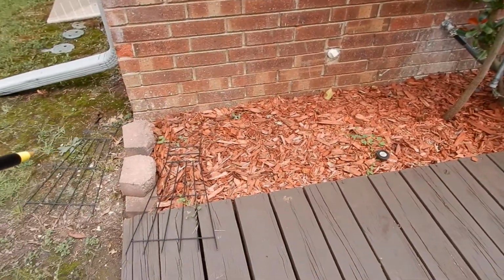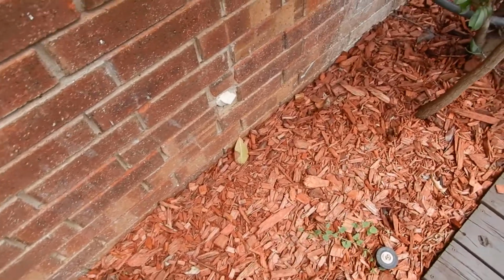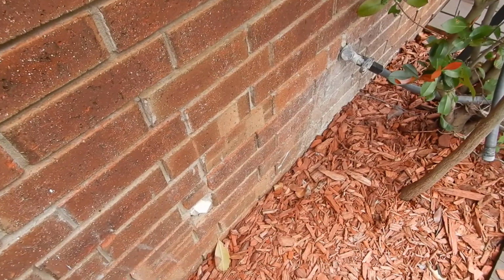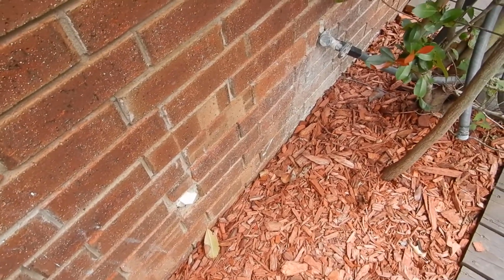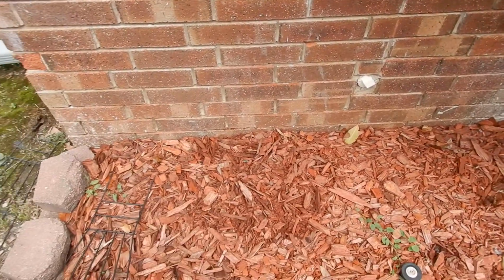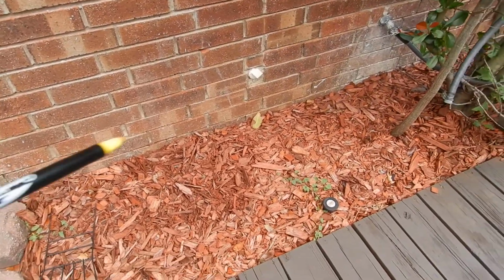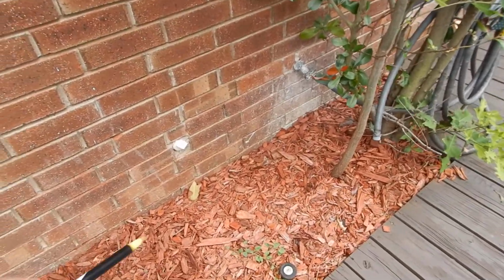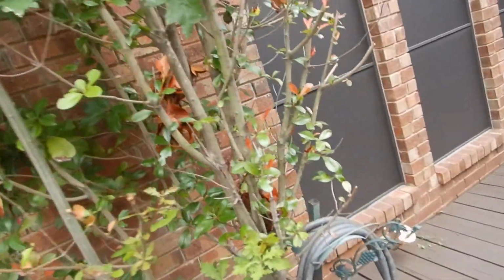Another sewer clean out, more brick. We got wood mulch next to the house. Okay. What's wood mulch? It's dead wood. Where do termites live? In the ground. What do they eat? Mulch next to your house. That's what they eat. So this is conducive by design, if you'd like. We got bushes next to the house. Carpenter ants can climb up on this.